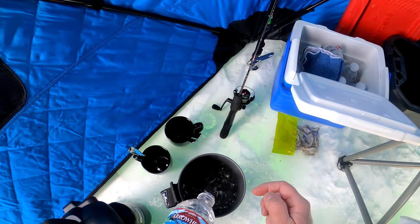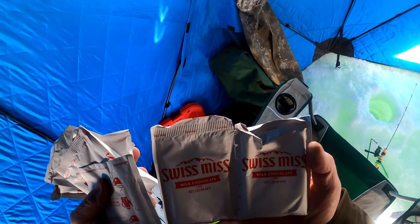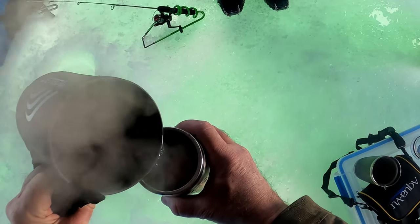Here we are about midday. We decided to break out the hot chocolate. It wasn't real cold out on this trip, but the hot chocolate helped to break up the wait until the next fish bit. Pretty close to boiling. This is very hot stuff, so be careful.